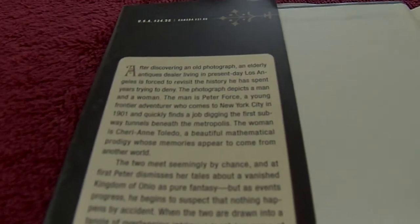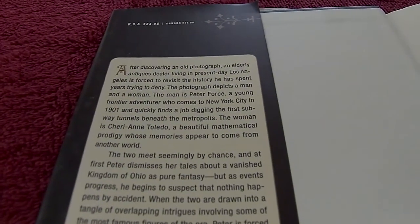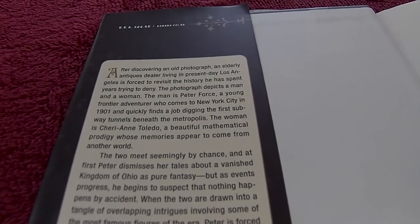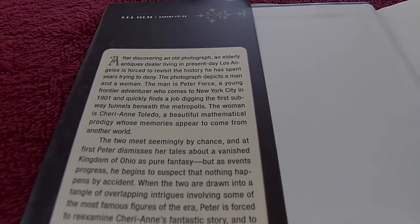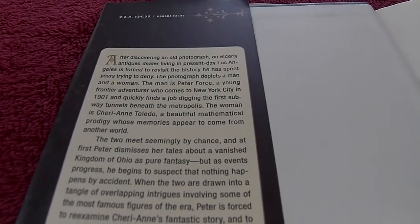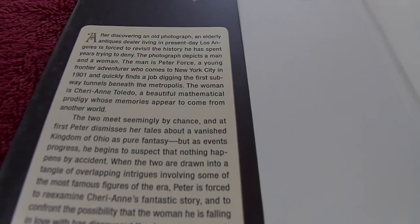After discovering an old photograph, an elderly antiques dealer living in present-day Los Angeles is forced to revisit the history he has spent years trying to deny. The photograph depicts a man and a woman. The man is Peter Force, a young frontier adventurer who comes to New York City in 1901 and quickly finds a job digging the first subway tunnels beneath the metropolis.